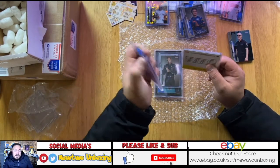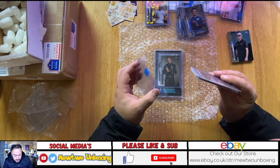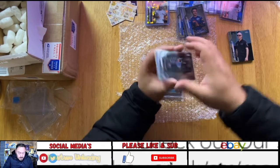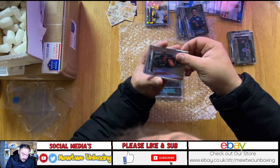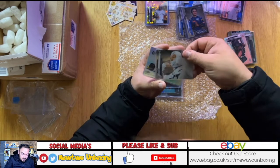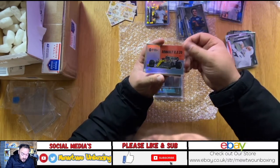That is the thickest top loader I think I've ever seen. They've managed to fit 5 sport cards in there. We've got another Nikita Mazepin card. We've got a refractor, Felipe Dragovic. We've got a Daniel Kvyat. And a World of Wheels Renault RS220.